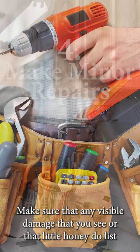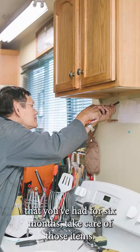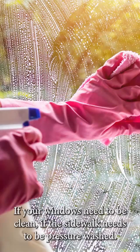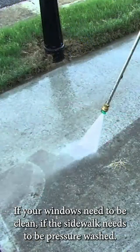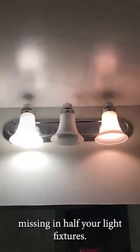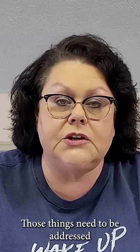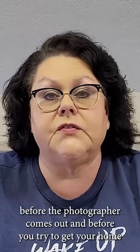Number 4, make minor repairs and updates. Make sure that any visible damage that you see or that little honey-do list that you've had for 6 months, take care of those items. If your windows need to be cleaned, if the sidewalk needs to be pressure washed, if you've got a faucet that leaks, if you've got light bulbs missing in half your light fixtures, those things need to be addressed before the photographer comes out and before you try to get your home on the market.